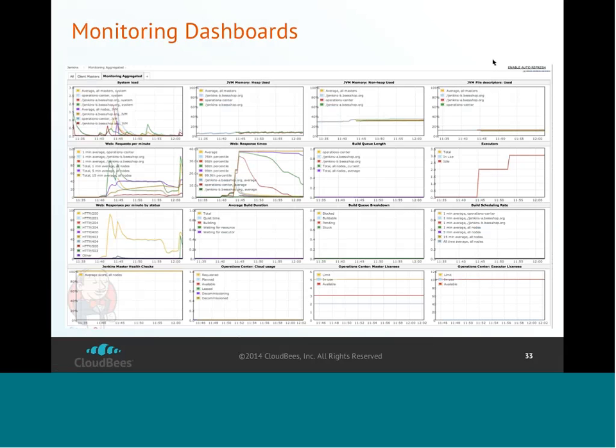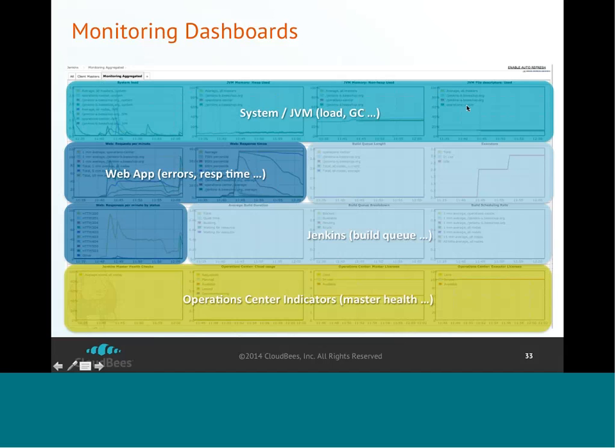Then we provide, with Jenkins Enterprise, monitoring dashboards. They are a bit detailed diagrams here, but you can see an aggregated view. Here I have a view of my Jenkins A and Jenkins B server, detailed view and aggregated view. And I have several types of indicators, system and JVM indicators, such as system load, garbage collectors. I have indicators on my Jenkins master web app, response time, error numbers. I have Jenkins master indicators with visibility on the build queue, on the usage of executors, on the build schedule rate, which helps you to discover that a job is misconfigured.